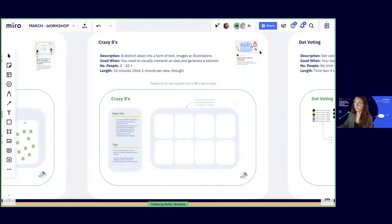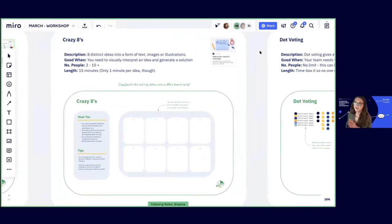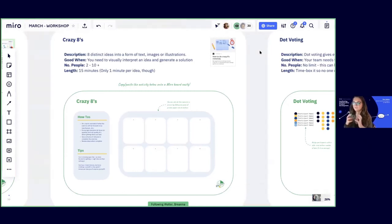Crazy Eights, another one that I love. As a designer, this one's really fun for me. Crazy Eights can happen at any point in the process, but usually it's happening whenever you're trying to generate ideas or you want to get ideas out there. This is where you've come to a problem that you're trying to solve and you want to generate a lot of different ideas. So this is specifically 8 different ideas in 8 minutes. You have a minute for each idea, and it can be done with text, with illustrations, with sketches.